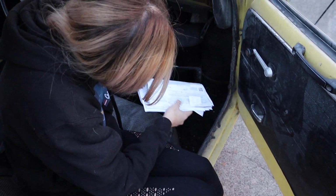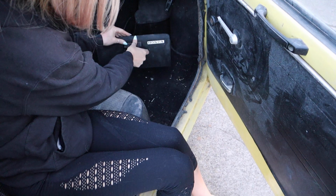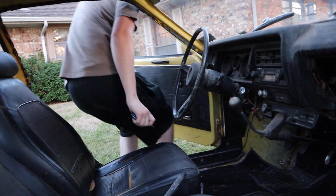The paperwork already. It's the best part. I don't know why I always like going through this. Oh yeah, for sure. Can we hold that? You want inside here? Yeah.